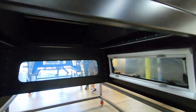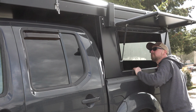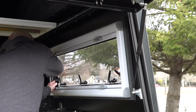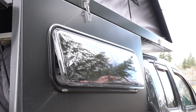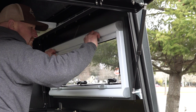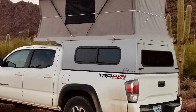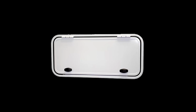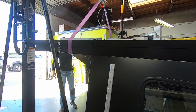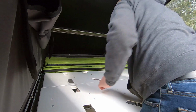Your Topo shell can be customized in a number of ways. I've opted for Topo's own cargo door on the driver's side and the super practical Arctic Turn overland window on the passenger side, which is a double-paned tinted acrylic window that swings open in a couple of positions and includes both a retractable screen and an incorporated privacy shade. Other options for your side panels include a more standard slider window, the turn cargo door, or just leaving the solid panel. You can also opt for mounting tracks on the side or roof, and Topo's own awning brackets, which I've had them include on my driver's side.